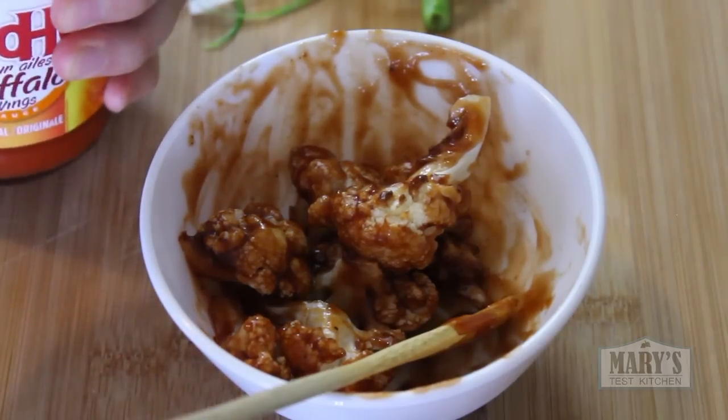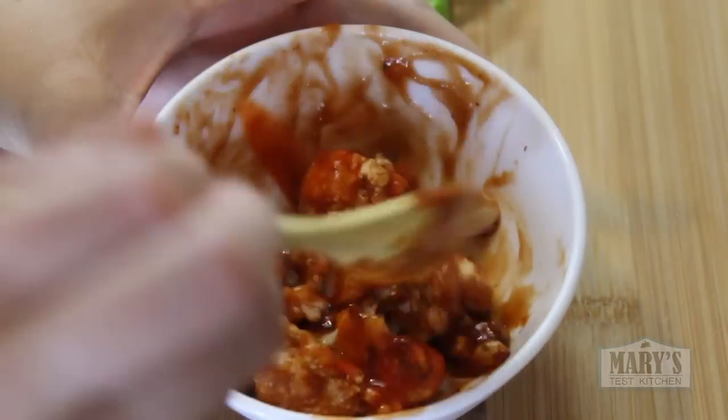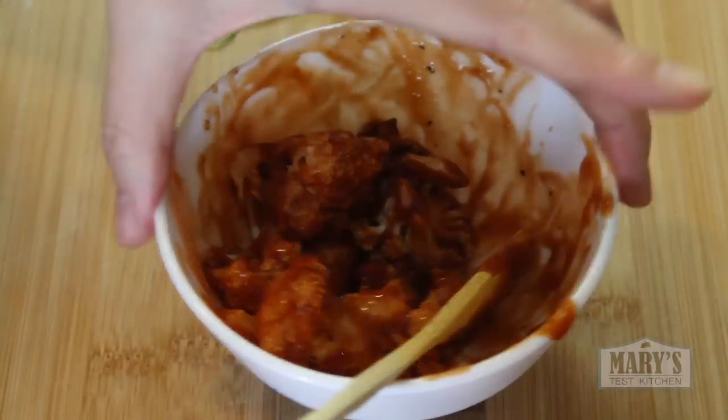Then for the spice, some Frank's buffalo sauce, which happens to be vegan friendly, FYI, thanks to those in the comments who told me so. A little onion and garlic powder. And our wings are done for now.